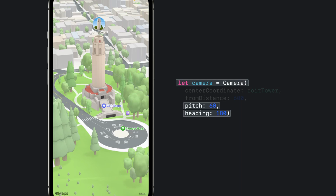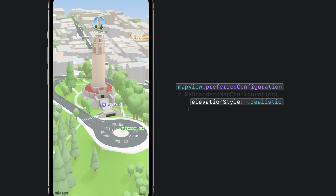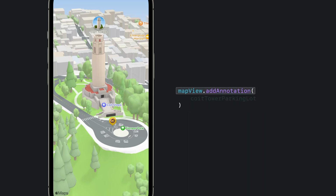By default, elevation will be flattened. In order to help users understand the terrain they'll encounter, I can specify a preferred configuration with elevation style realistic to include 3D elevation. When adding an annotation or a route line sourced from MapKit's Directions API, MapKit automatically handles elevation and will adjust the annotation or route line by placing it on top of the 3D terrain.